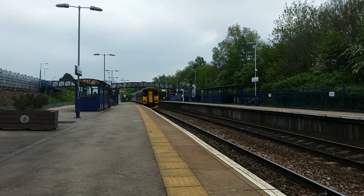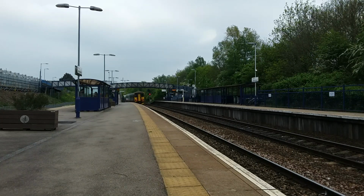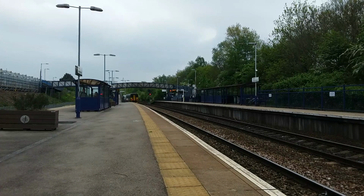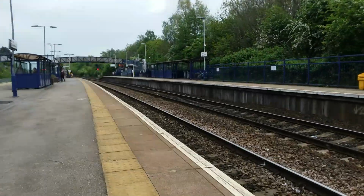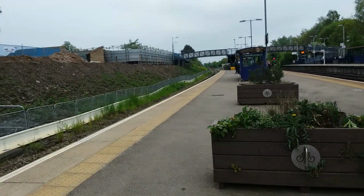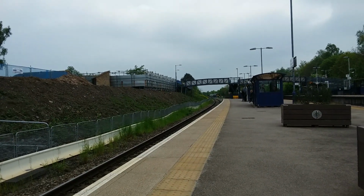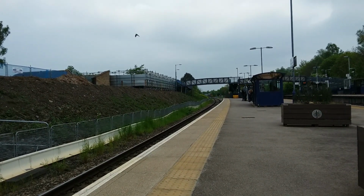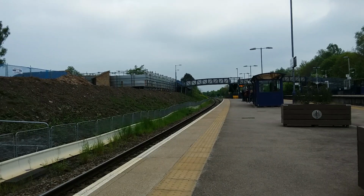And then any moment now we'll be expecting a passing CrossCountry Voyager from Manchester Piccadilly to Bristol Temple Meads. If it's not in this clip, it'll be in the next clip. Let's move over to the other side to get the 153s heading off to Bristol Temple Meads, on its way from Weston-super-Mare to Bristol Parkway. That doesn't seem like the CrossCountry service is coming shortly, so we'll get it when it does come through.